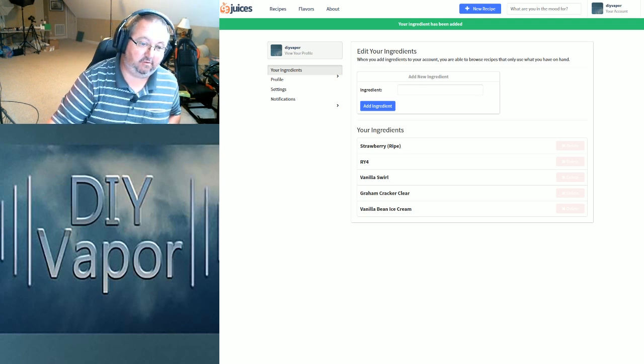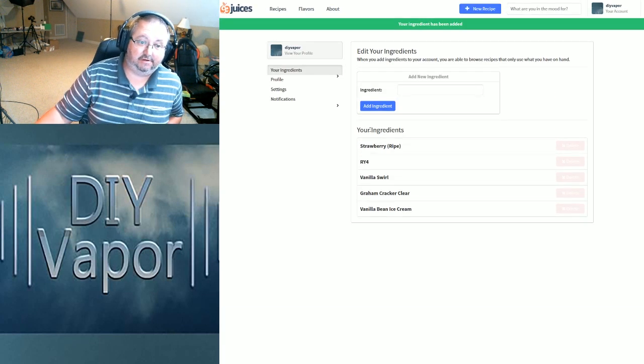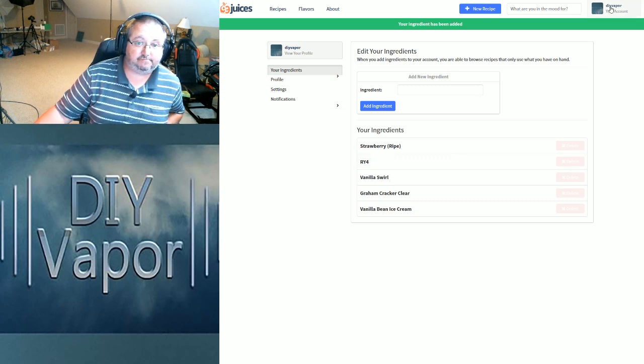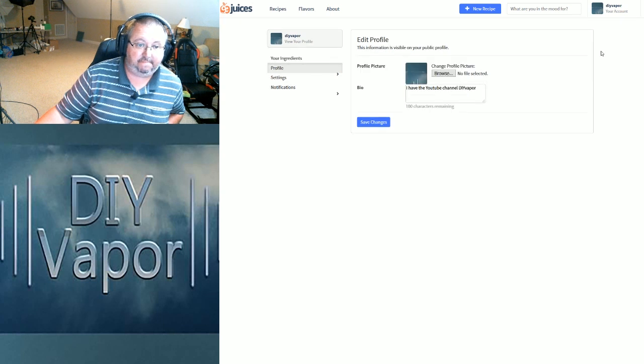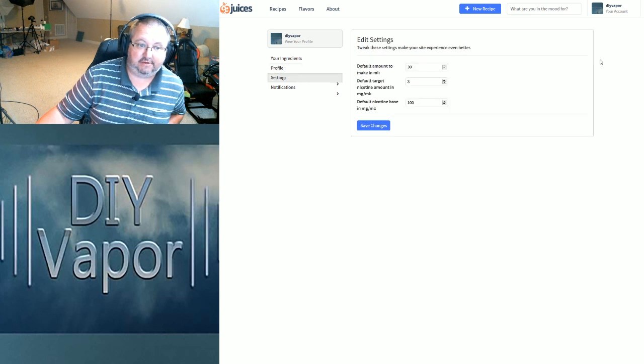I'll try and break it all down because I get asked the question a lot and I don't really have the answer to it. Well, now I do. But anyway, here's the ingredients section, and then you can edit your profile, and you can choose an avatar, which you can see I've not done what I need to do there either. And you can edit your account settings.